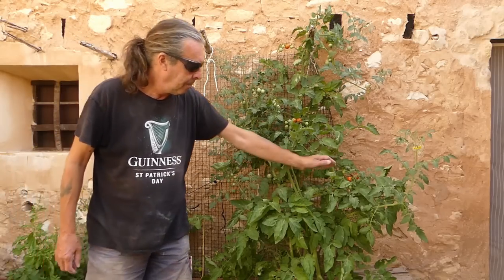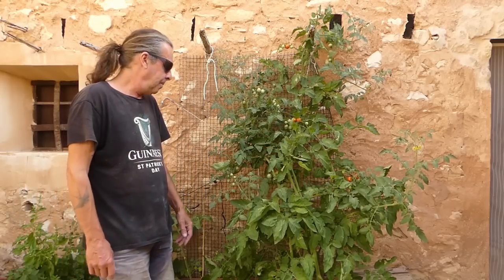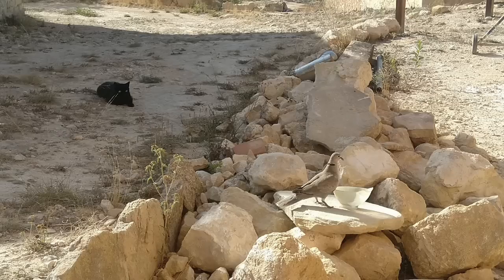Our tomato plant is throwing off tomatoes faster than one person can eat them. Absolutely crazy amounts. Plus we've got some more on the front as well. And then we've got two doves that have been around here for a little while now, and they like to eat the cat food.